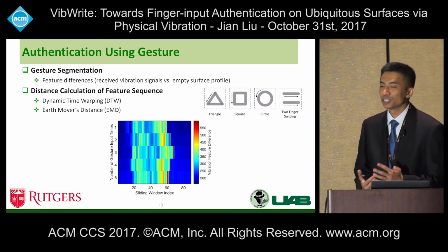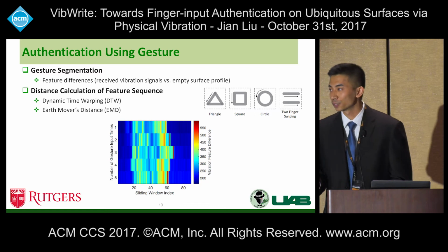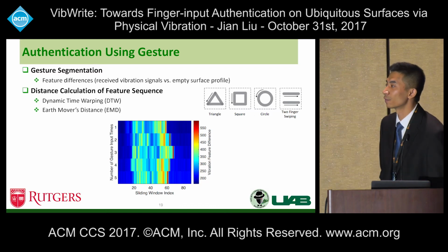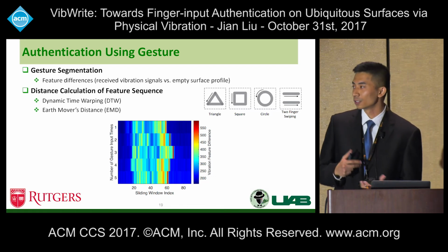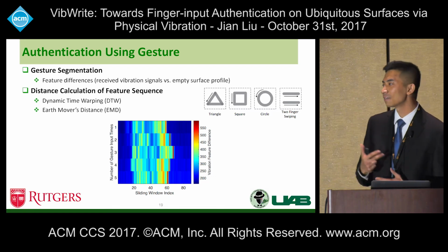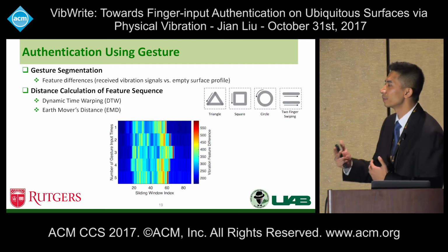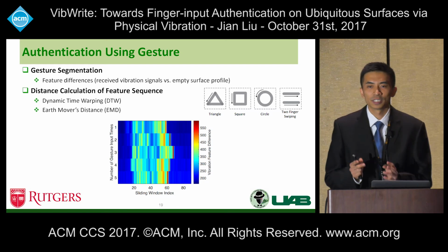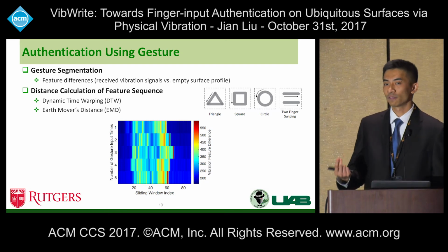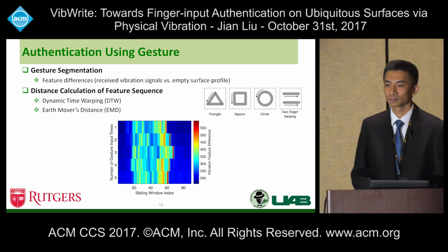Again, for the authentication using gesture, our system also enables users to perform a simple gesture on the surface to authenticate. Specifically, we first use feature difference to do the gesture segmentation. After that, we extract features in each sliding window. We also use two kinds of methods, DTW and EMD, to measure the similarity between the performed gesture and the gesture profile. And we use a threshold to determine whether the user can pass the system or not.